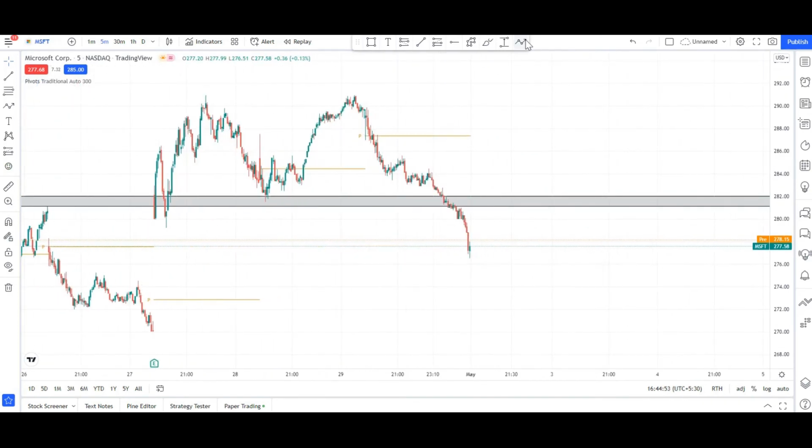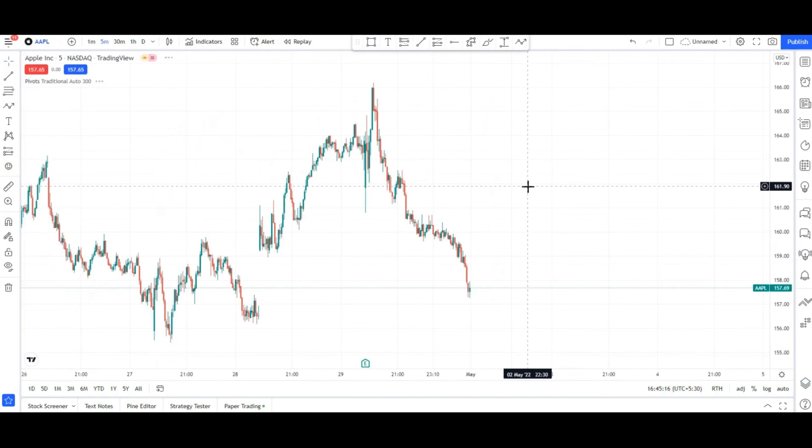So right now we can see here if it breaks or gaps up open, our first target, second, third target. Okay guys, if it goes and takes resistance once again, our first target, second and our third target will be here. Okay guys, we can see Apple also.